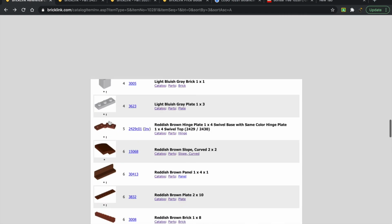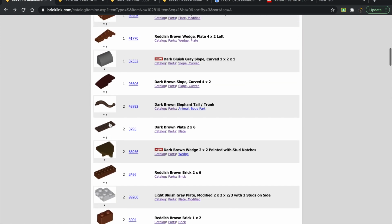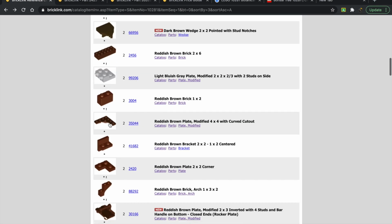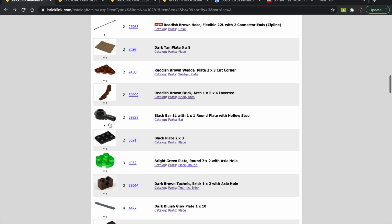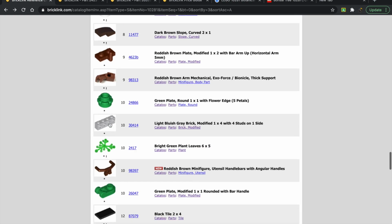It does have a lot of good pieces. Foliage is always a popular thing. The color reddish brown is not super popular, but it's up there. It's certainly on the popular side. Yeah, I would recommend parting this set out for sure.